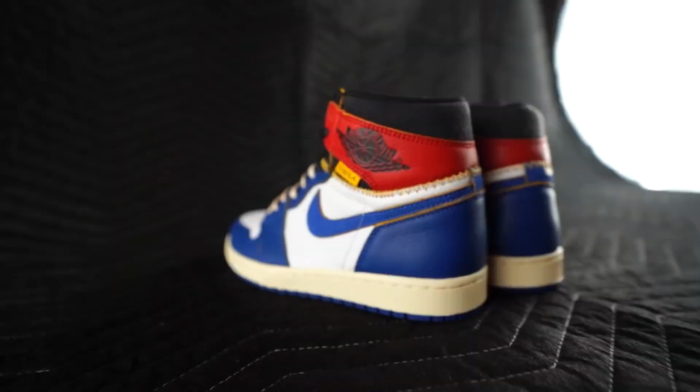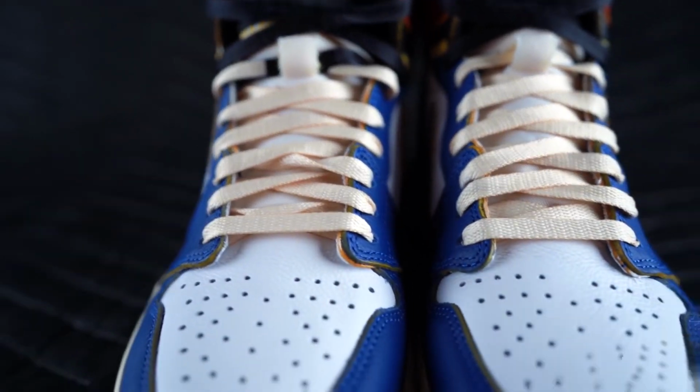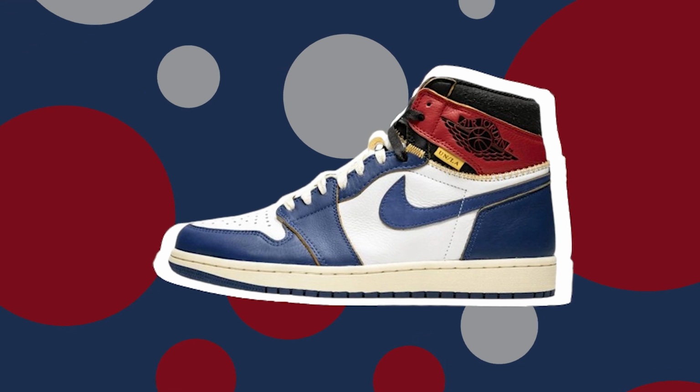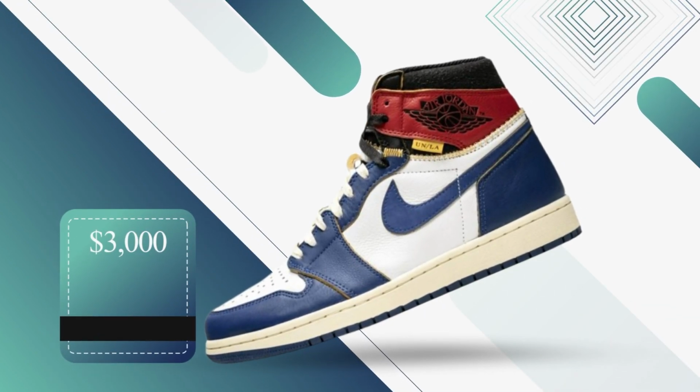What's more, the honey yellow tag has an amazing impact on the design despite its diminutive size, and combined with the aforementioned red and black, it evokes energy, excitement, and warmth. Factor in the hype surrounding Union and you've got a recipe for a multi-$1,000 sneaker, and sure enough, we've seen pairs being sold for the eye-watering sum of $3,000.